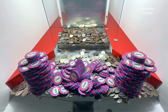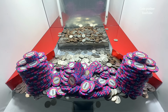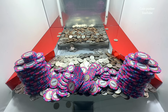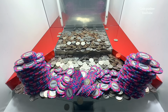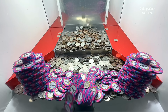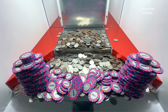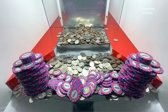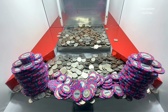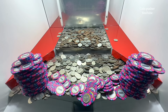Pushing forward real well. Oh yeah, cha-ching! Getting paid out big time in $5,000 chips. Probably should stop pushing directly in the center. Start working around the edges as well.